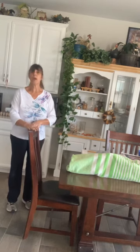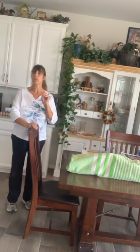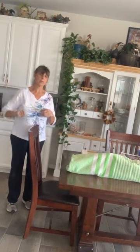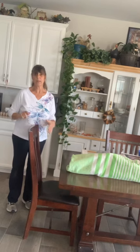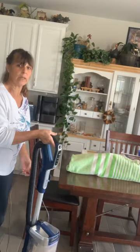But I'm going to show you how to use it under this chair. I would love to show you how to do it under a bed, but that would be too difficult with videoing with that dark space. So I want to show you where it's light, how to attach it, detach it, and what to do there. Okay, so here you have the vacuum right here.